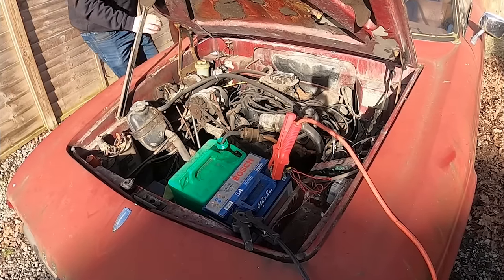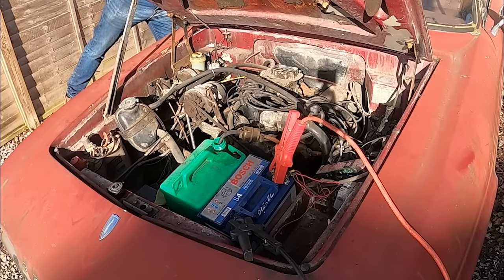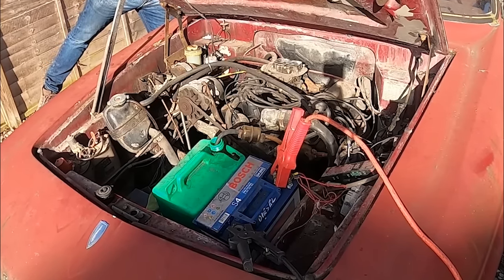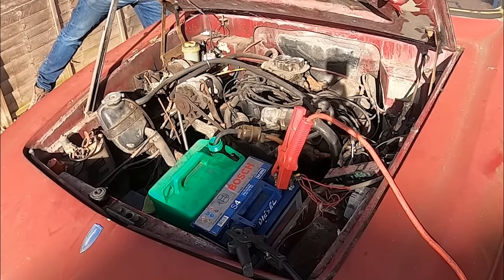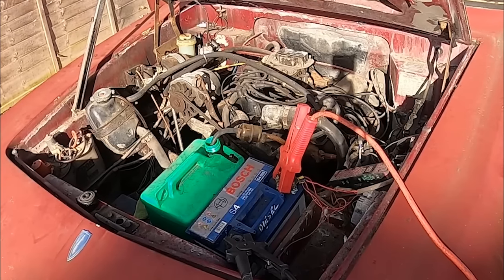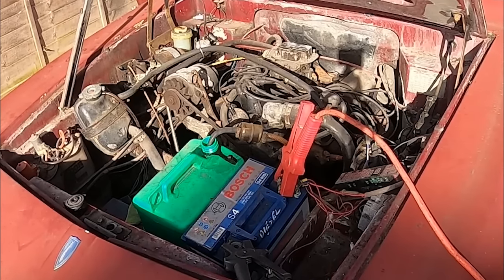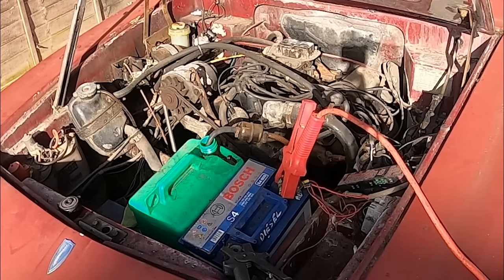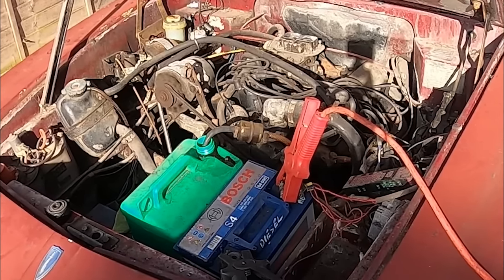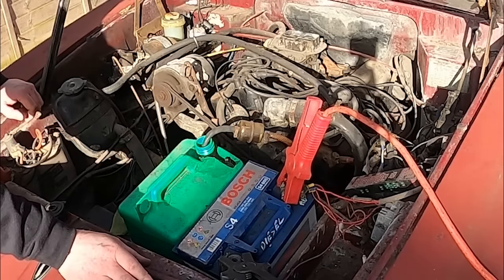I can see fuel. I can see fuel. Why did it run then and not now? Come on, keep going. Fill up that bowl. Fill up that carb. Okay. Let's focus it a touch. Something's on in here. Let's go.